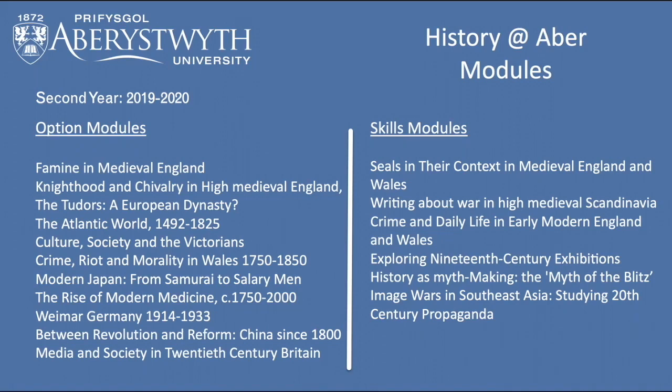Second year then is about honing those skills and beginning to specialise. So you have a core module called Making History, which looks at historiography. And then you'll be able to pick from options and skills modules. Option modules are an opportunity to really specialise in a particular subject. You can see from this list here, there's quite a few different types of modules. There are more available. It all depends year on year.